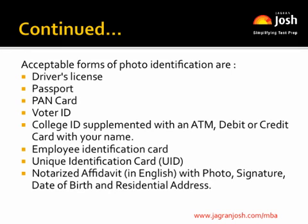Acceptable forms of photo identification are driver's license, passport, PAN card, voter ID card, college ID card supplemented with an ATM, debit or credit card with your name on it, employee identification card, unique identification card or Aadhaar card, notarized affidavit with photo, signature, date of birth and residential address on it.